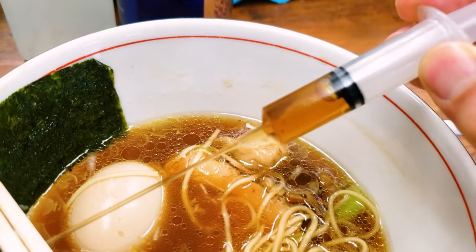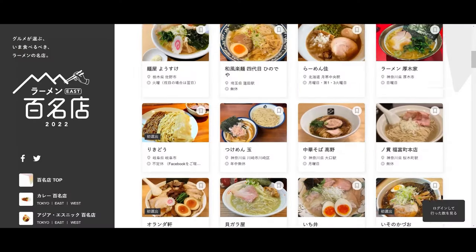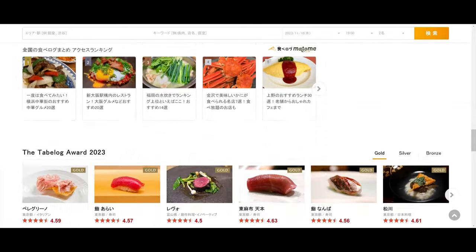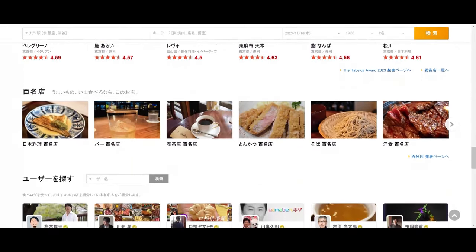Anyways, ramen mu. Everything I expected it would be, high level of execution, and they are actually in the Tabelog Hyakumeiten, or the top 100 ramen shops in East Japan. We're in Kanagawa, Kanagawa being part of East Japan. Tabelog is basically a Yelp for food, and in this case, ramen.